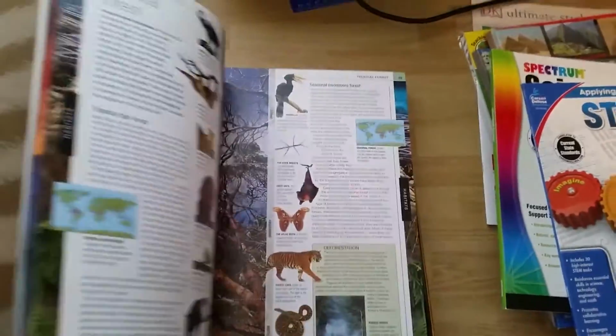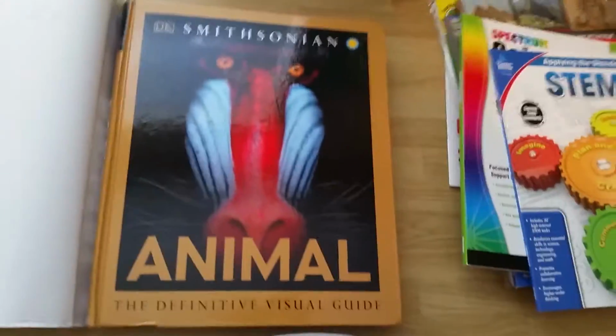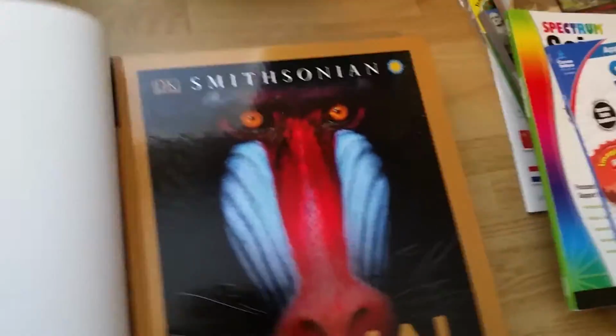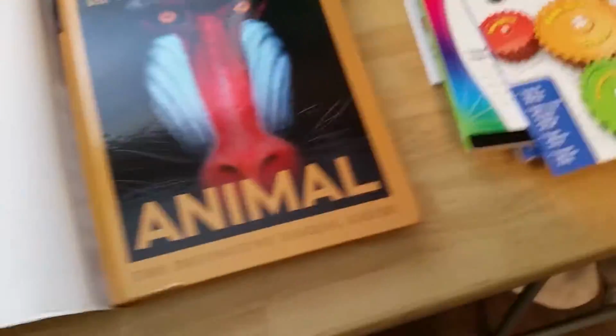And I like it because this really goes in depth about different animals. So this is what we're going to use for our animal books instead of the big book of animals or the complete book of animals, which is something like this. Instead of using that for age appropriate stuff, we're challenging him this year.